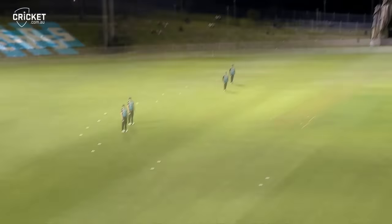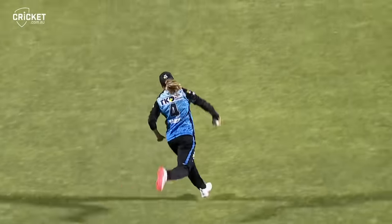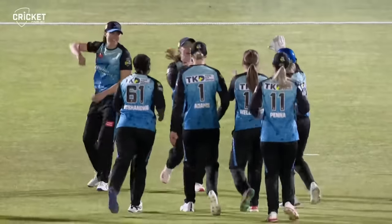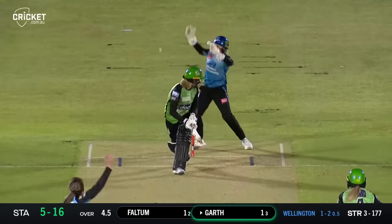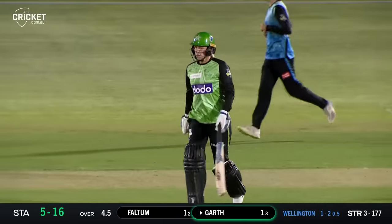As Bouchier goes after the first ball from Wellington, and that is smartly caught as well. Gemma Barsby racing around the boundary line. We've gone from one leg spinner to the other. Change in style, but still with the same result. Stepped up on the boundary line for the Strikers. Bowled around the legs, too full for that kind of shot.